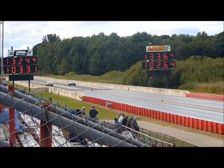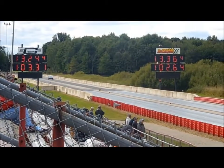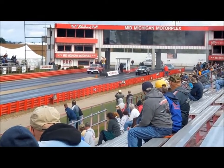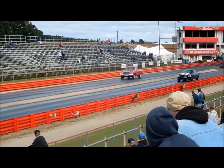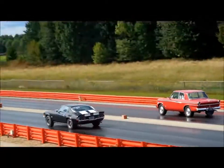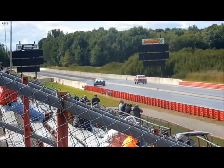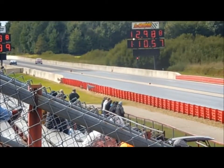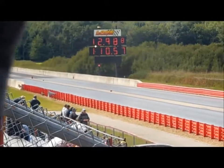This is my Christmas, and he did not win. 1336 and 102 for the winning 375 horsepower. They only made 600 of those cars. And the winner of this one's going to be Studebaker. 1298 at 110 miles per hour, beating the Camaro's 1203.